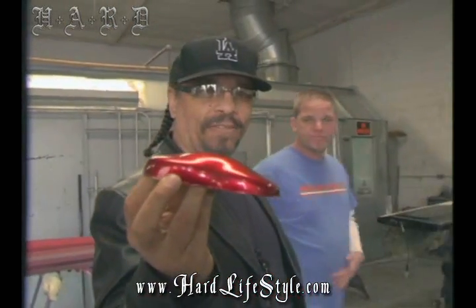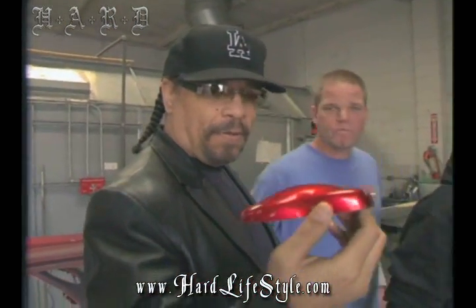We going to the candy, you know? Maybe one of the only candy apple Bentleys in the world. I haven't seen one with my own eyes yet.